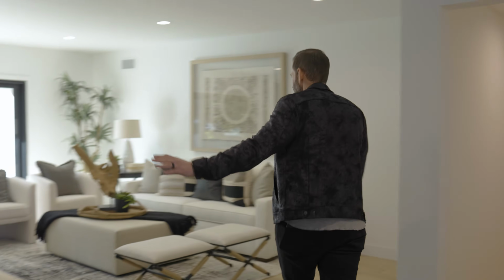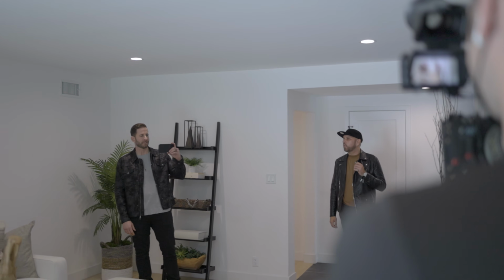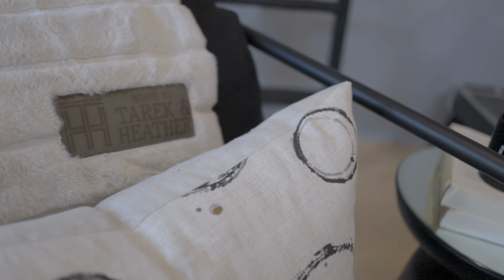Again, same thing. We use the same flooring throughout the house. It's important to give the same look. You never want to make the flooring choppy. So when you're remodeling a house like this, you want to make sure that the colors are correct, the layouts are correct. And on higher-end houses, the most important thing is really the layout.